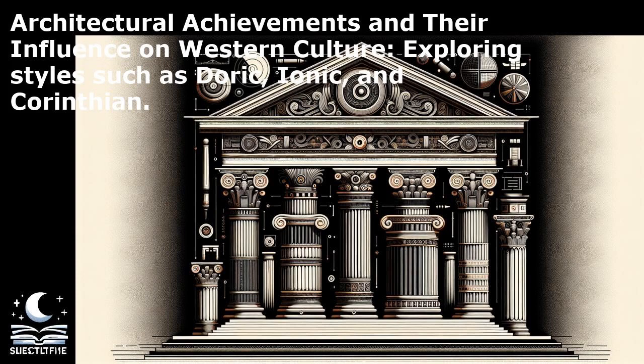One fascinating aspect of this evolution is the transition from the classical orders of ancient Greece and Rome to the diverse architectural movements of the modern era. For example, the Renaissance period marked a revival of classical forms, with architects like Andrea Palladio and Leonardo da Vinci drawing inspiration from ancient Roman and Greek architecture. The symmetrical proportions and harmonious designs of Renaissance buildings reflected a renewed interest in classical ideals of beauty and balance.